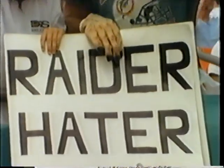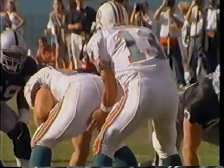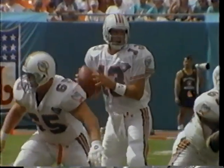Cross country again. Now in hostile Miami, the relentless Raider defense continued to attack. Greg Beekert stopped the sweep. Donald Frank intercepted.